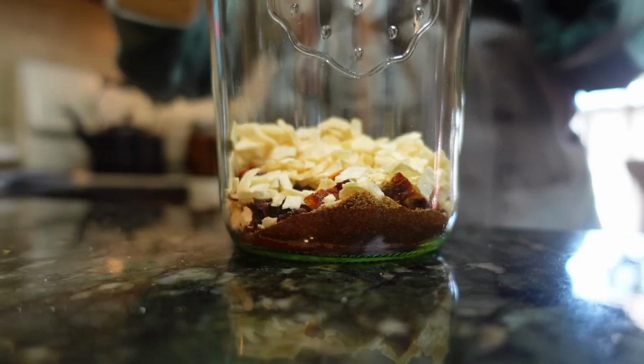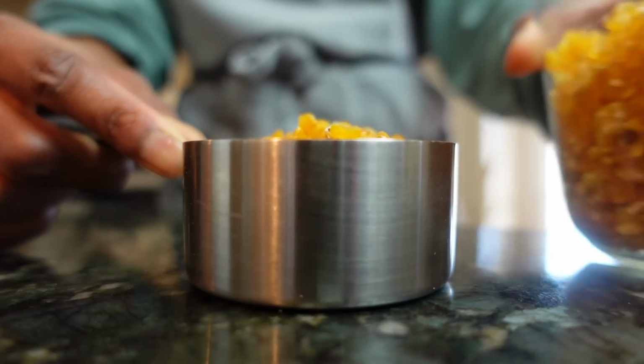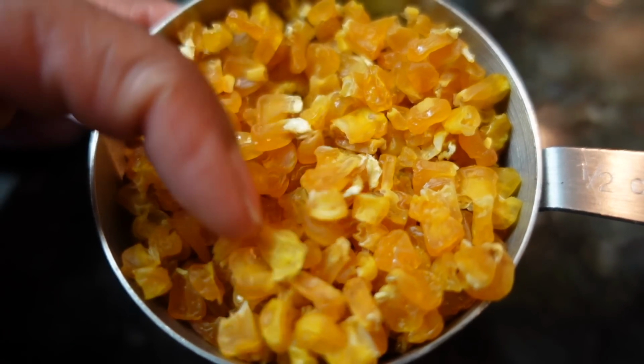One thing that's great about soups in jars is that you get to control what ingredients you put in or leave out, so you don't have to worry about preservatives and sodium like you do in store-bought convenience soups.